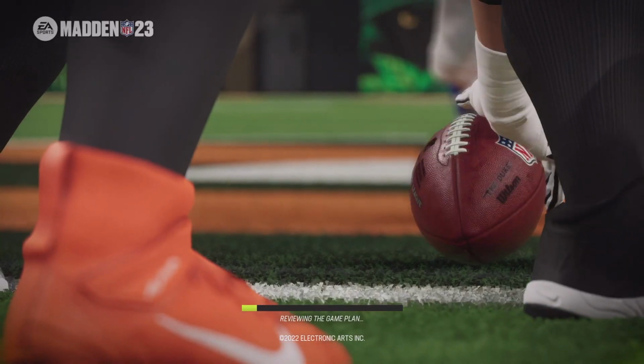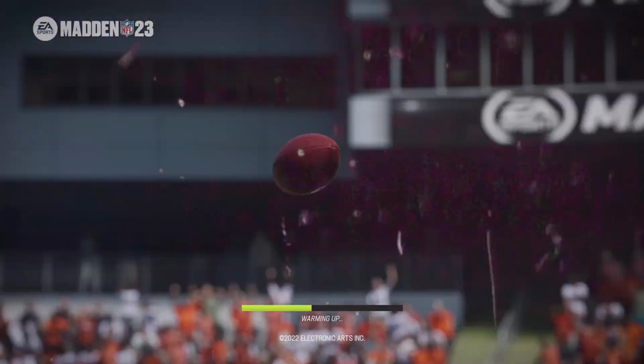Yeah, that was a heck of a pass. I mean, you could just hear that ball sizzling in the air.